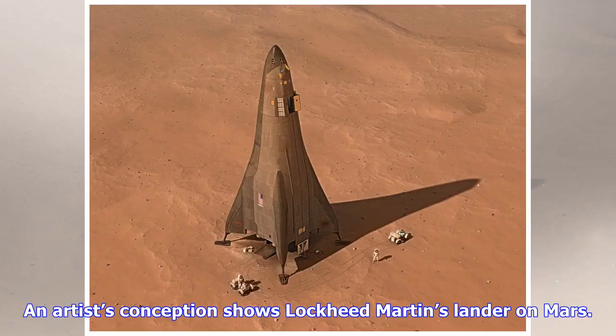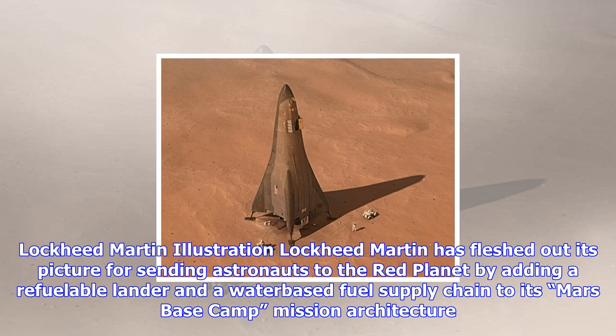An artist's conception shows Lockheed Martin's lander on Mars. Lockheed Martin has fleshed out its picture for sending astronauts to the Red Planet by adding a refuelable lander and a water-based fuel supply chain to its Mars Base Camp mission architecture. The system, updated today at the International Astronautical Congress in Australia, could make use of resources provided by asteroid mining companies such as Redmond, Wash.-based Planetary Resources.